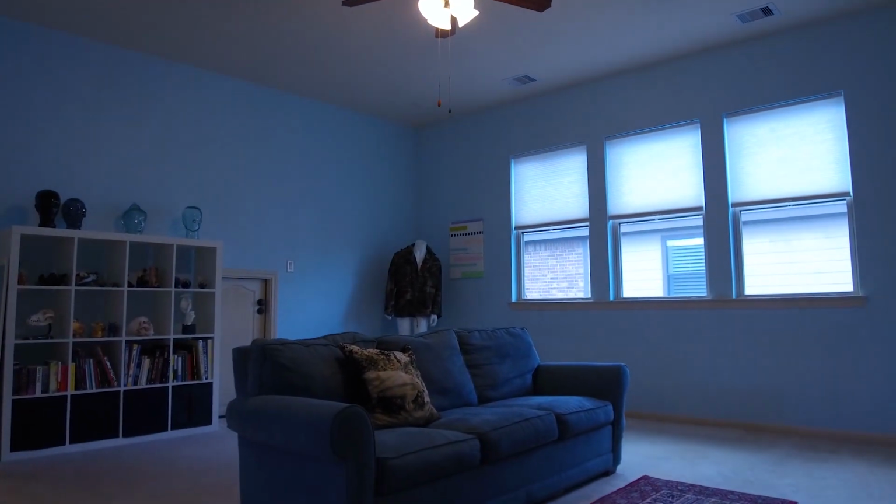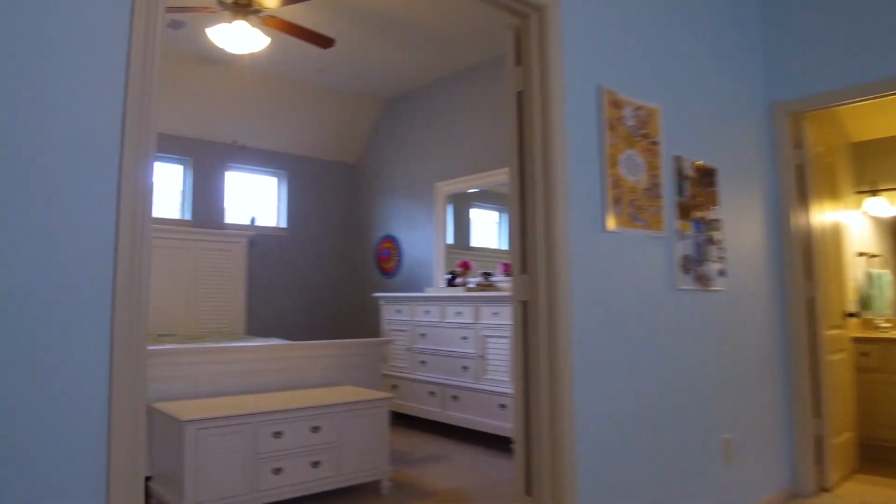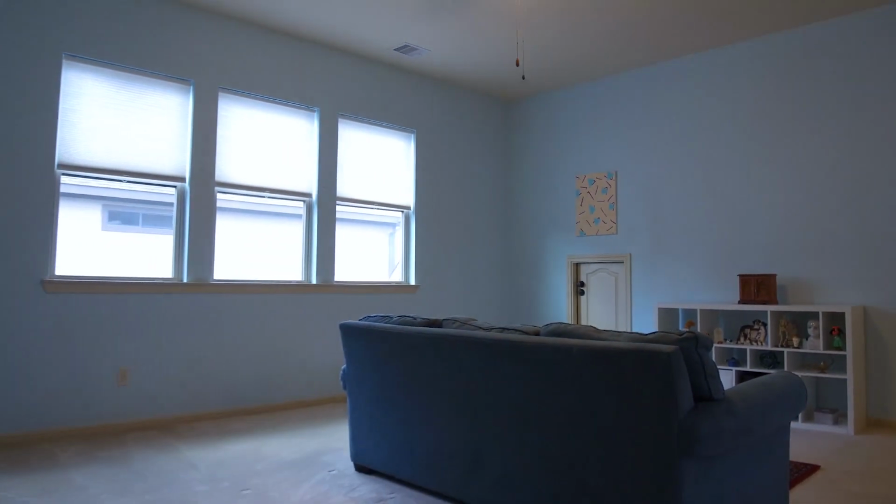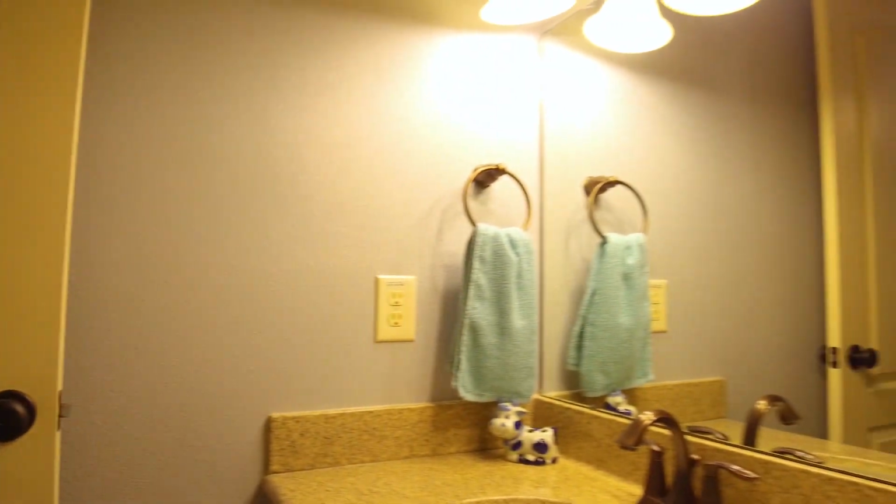The upstairs level offers a nice size game room. Could be a secondary living space or whatever suits your family's needs. This bedroom is beautiful, perfect for that teenager in your life or any guests that come to stay. They can have their own private space on the second level with a bathroom.